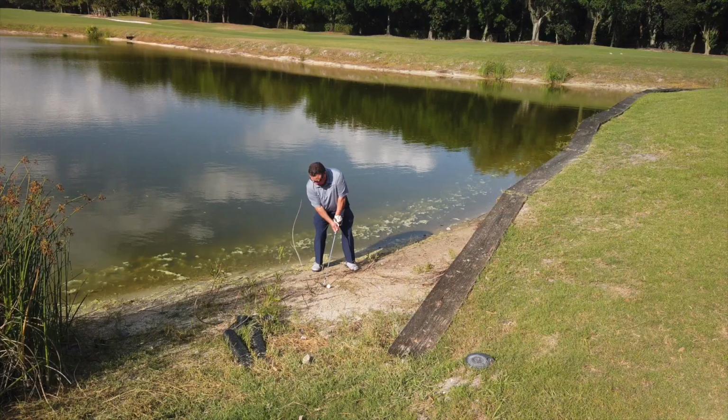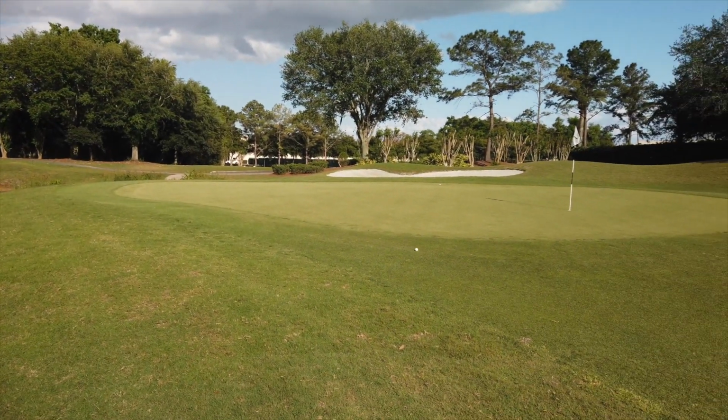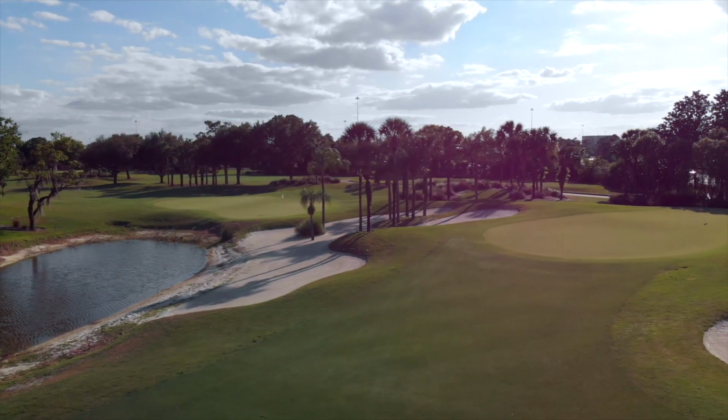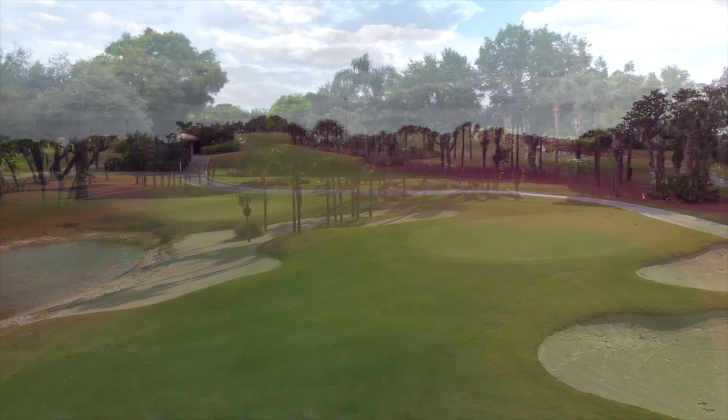Every once in a while, you're going to have to use a little bit of imagination, an innovative shot, but that's what makes it fun. You really have to plot your way around, think your way around the golf course, really find the correct positions to leave your golf ball, to leave yourself an uphill putt. With our greens here, it's a little bit unique.